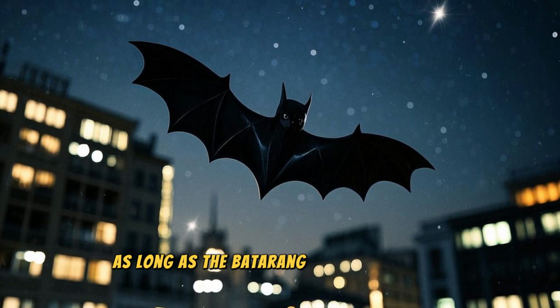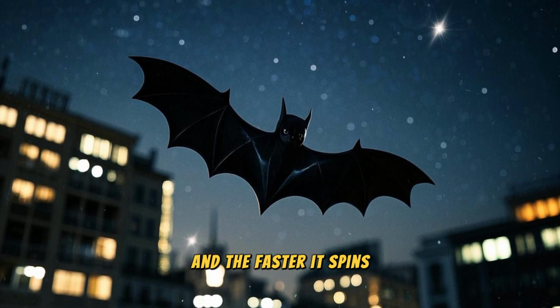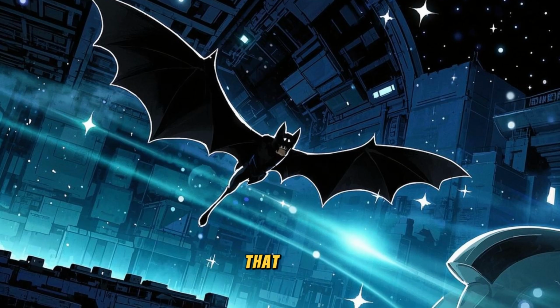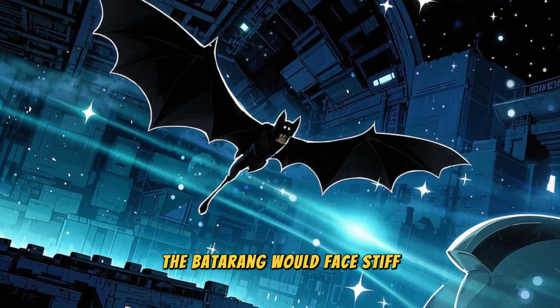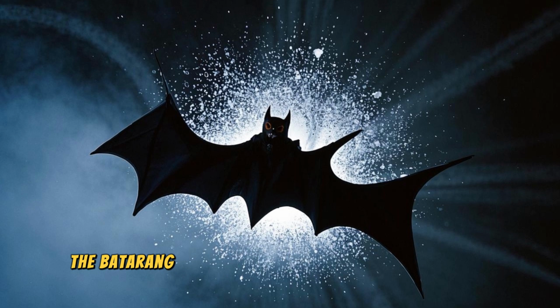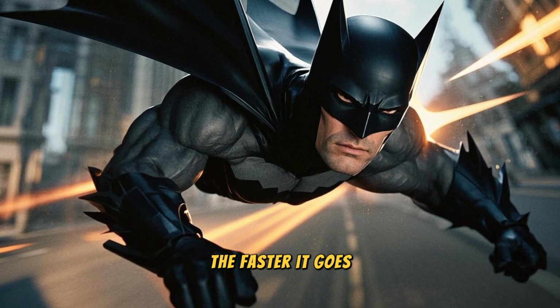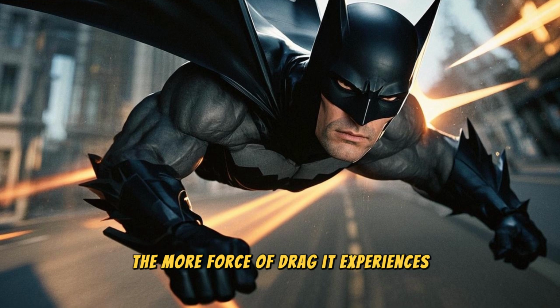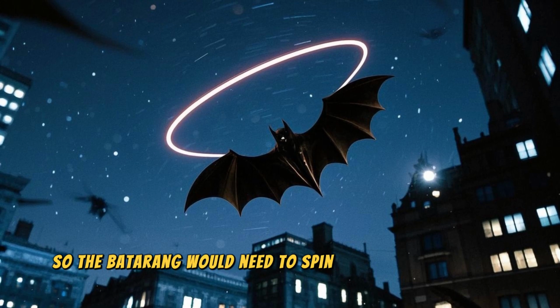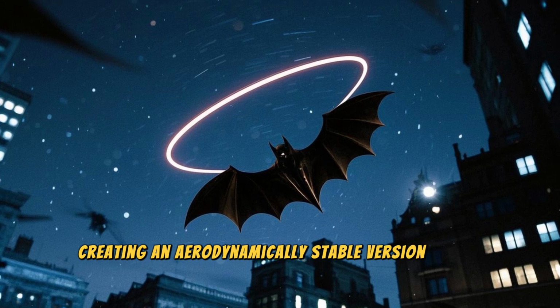As long as the Batarang continues to spin, it'll remain airborne, and the faster it spins, the longer it stays aloft. That said, the Batarang would face stiff competition from the force of drag. The resistance of the air molecules the Batarang collides with would depend on its speed. The faster it goes, the more force of drag it experiences. So the Batarang would need to spin faster to compensate, creating an aerodynamically stable version of the projectile.